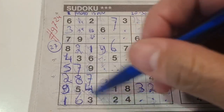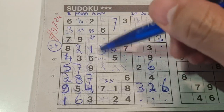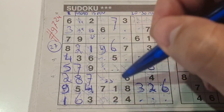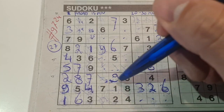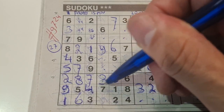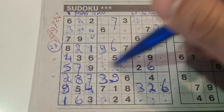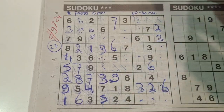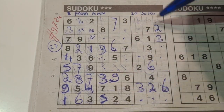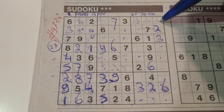3 missing numbers in this big square. One of the missing numbers is 9. We have a 9 in this column, so no 9 in these 2 boxes. So 1 box left for the 9. Should be there. So I've eliminated here the 3, so the 3 goes there. 1 box left now in this big square for the number 1, the 2, 3, the 4, the 5 is missing. Need a 5 there, need a 5 here.